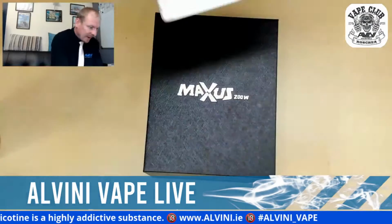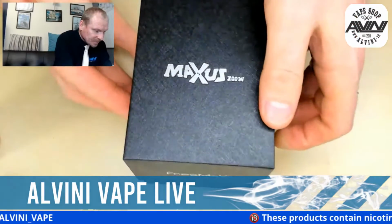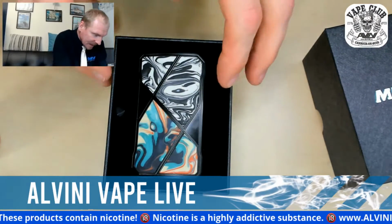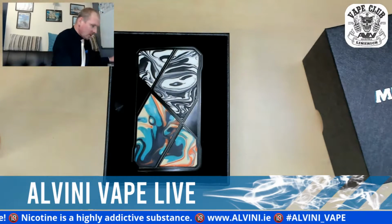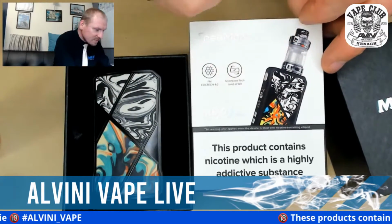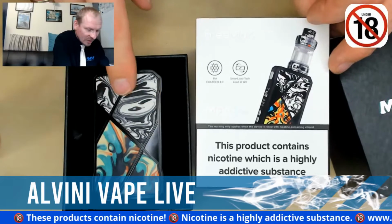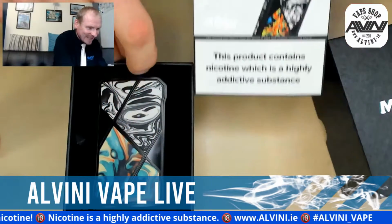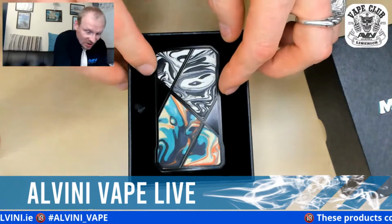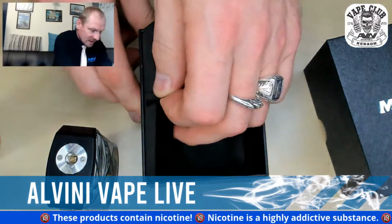Underneath this nice and bright packaging, we have the black box, MAXUS 200 watt on it. And inside, honestly, I was first a bit disappointed. If you compare this look to the picture on the box, it's really nice and bright colors, looking good. But when I opened it, it's, oh geez, okay, the black and white looks good, but this is really not the best color combination, or at least the brightness of the color. After a while I got used to it, so it doesn't really matter for me anymore. Let's put this aside for now.